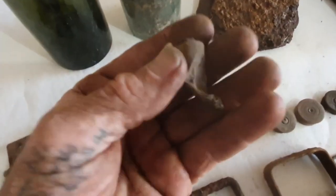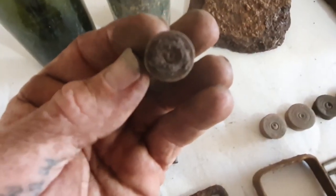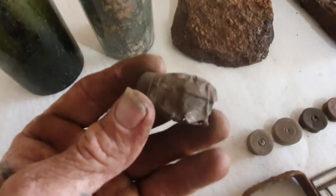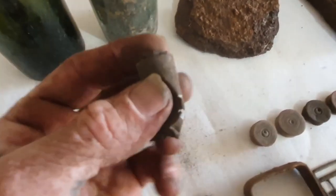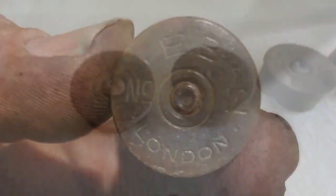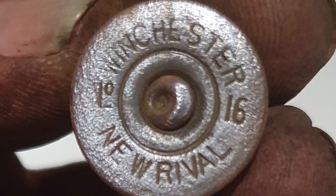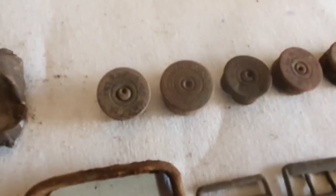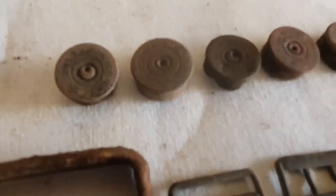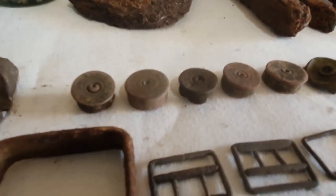This one here looks like an old spent cartridge. A little shotgun shell, I would say, but not quite 100% certain on that one, but I think that is, to be honest. And then we've got a few live rounds, which I'm having trouble focusing on, which is always the way when you're filming. So I've got what, 4, 6, 8 shotgun shells.